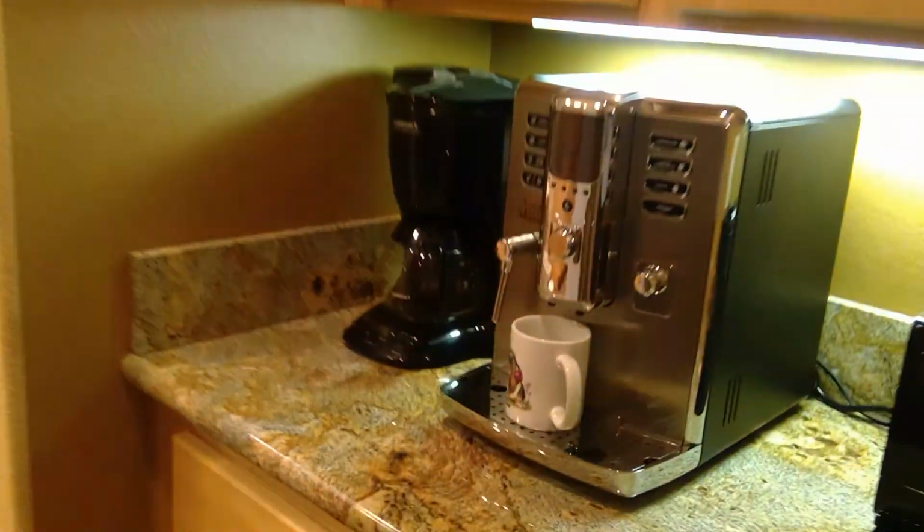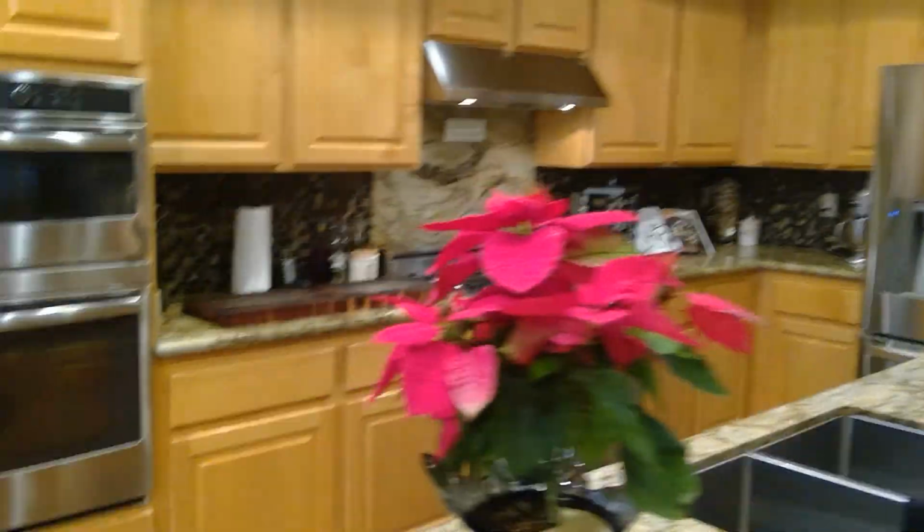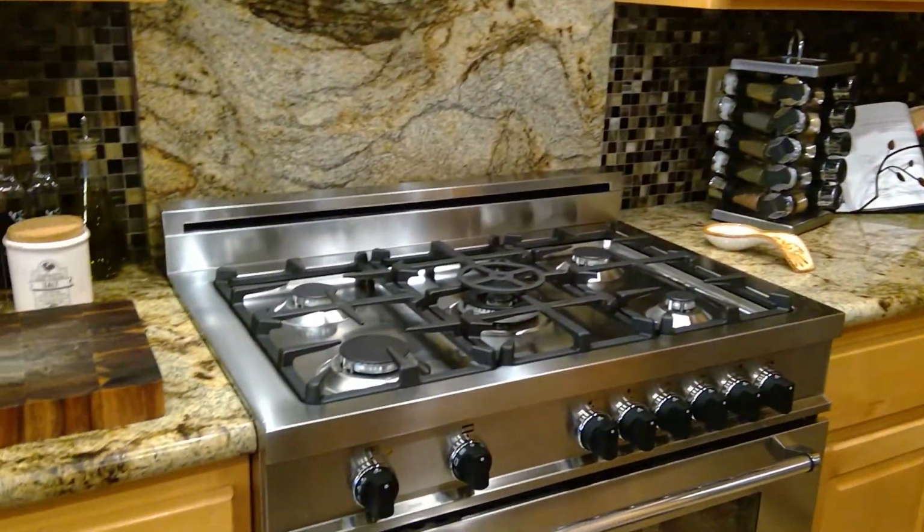Plenty of windows for natural daylight. A little coffee station here. Lights underneath the cabinets. Nice kitchen. So you have two living rooms here. One would be like a family room with a wet bar, so it's good for entertaining. And then you have this one. Nice backsplash. Tall cabinets.